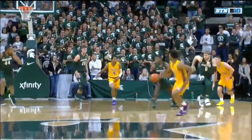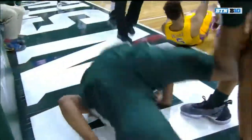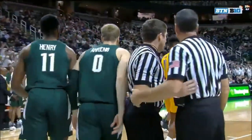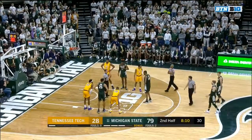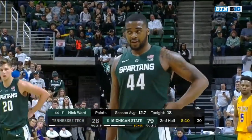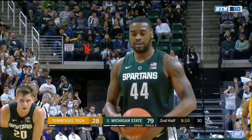Tom's loving it. I mean, Ward runs the floor as hard as any big in college basketball. And watch him. He's like, man, I'm all right. Do some calisthenics, stretch a little bit, and then go over and holler at Coach Izzo. He looked like an acrobat. Now he'll go to the line with 8-10 remaining. Full of energy, Nick Ward.